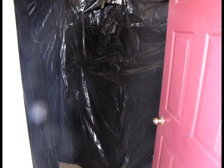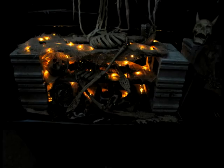Hello. This is a picture and video walkthrough of my haunted house that I made for Halloween this year, 2010. The first few minutes of this video is just pictures of what the haunted house looks like, and then after these pictures are done, I will actually have a video of me walking through the haunted house with the camera, so you can see what it looks like in one swoop throughout the haunted house.